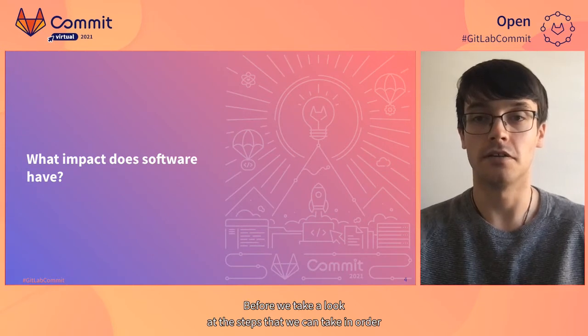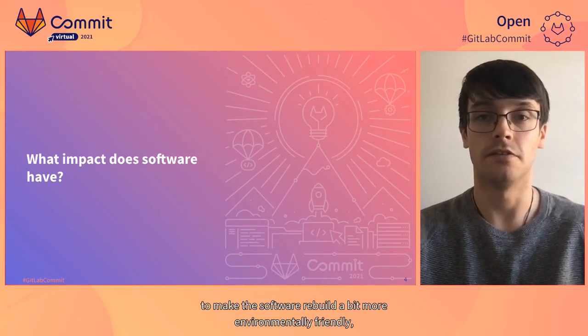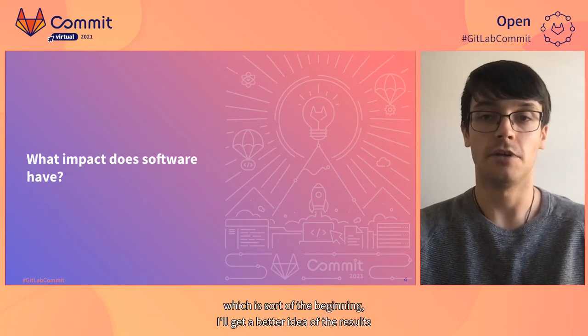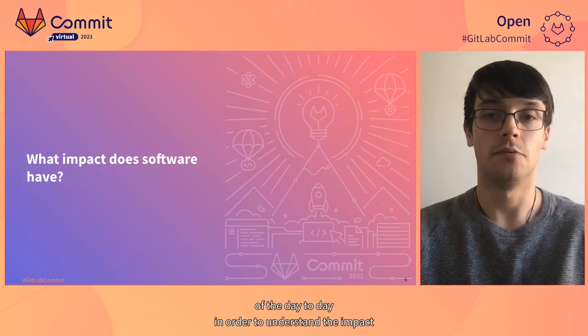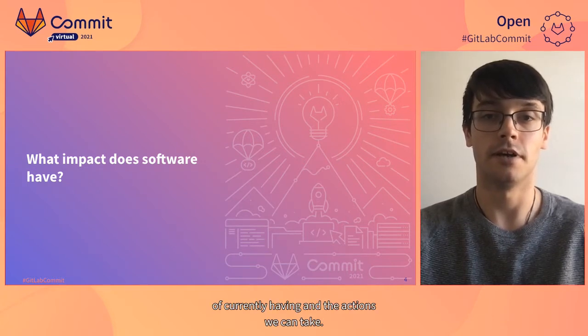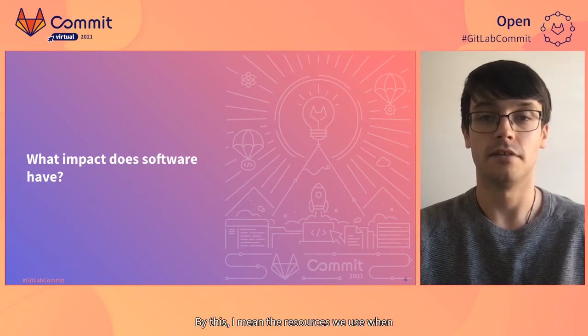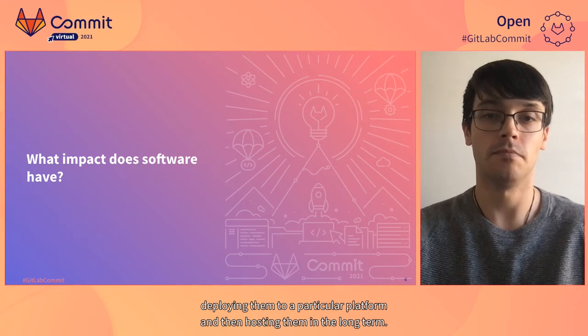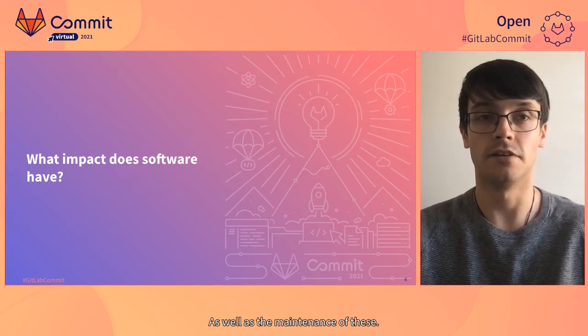Before we can start to take a look at the steps that we can take in order to make the software we build a bit more environmentally friendly, we should start at the beginning and get a better idea of the resources we use day to day in order to understand the impact we're currently having and the actions we can take to mitigate that. By this, I mean the resources we use when designing services, engineering the components, deploying them to a particular platform, and then hosting them in the long term, as well as the maintenance of these.